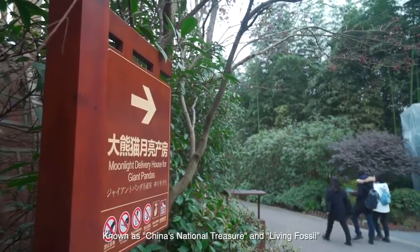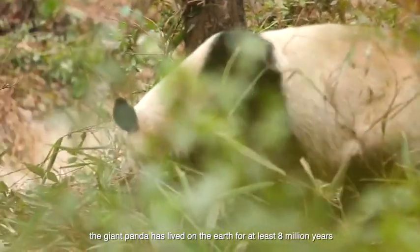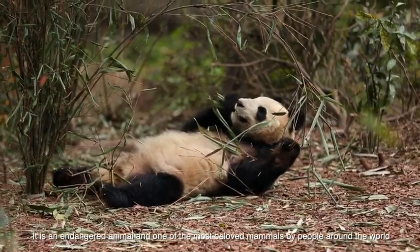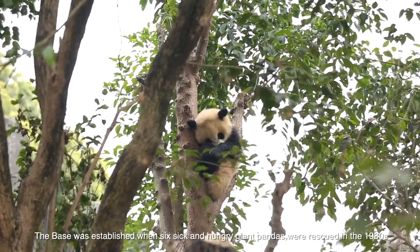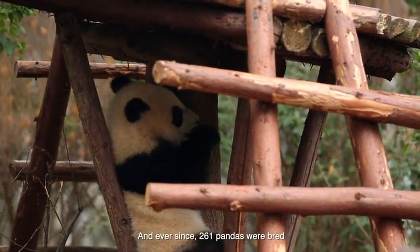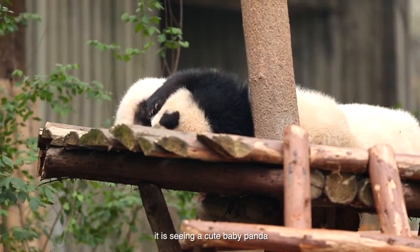Known as China's national treasure and living fossil, the giant panda has lived on the earth for at least 8 million years. It is an endangered animal and one of the most beloved mammals by people from all around the world. The base was established when 6 hungry and sick giant pandas were rescued in the 1980s, and ever since, 261 pandas were bred. If there is anything more delightful than seeing a giant panda, it is seeing a cute baby panda.